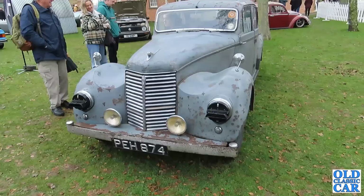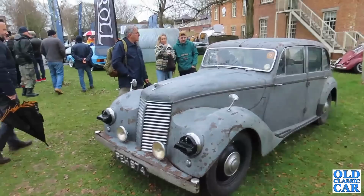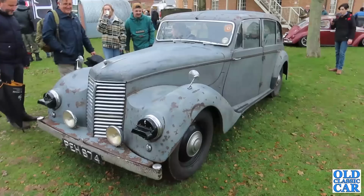Everywhere I look, I just keep seeing cars I've never seen before anywhere else. And for, like I said before, for the time of year, there's just a huge turnout of really interesting old cars here. So I'm so glad we made the effort to come down.